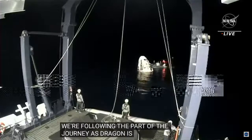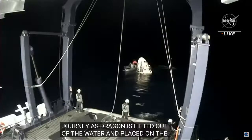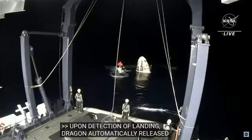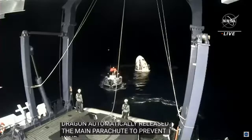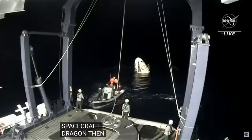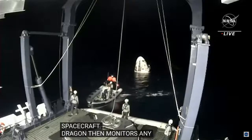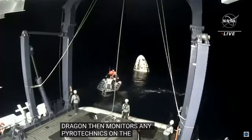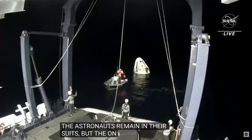Upon detection of landing, Dragon automatically releases the main parachutes to prevent wind from pulling the spacecraft. Dragon then automatically safes any pyrotechnics still present on the vehicle and may automatically perform additional minor system reconfigurations. The astronauts do remain seated and in their suits at this point, but the onboard air conditioning keeps temperatures in check inside of the spacecraft, and the communication systems on board remain powered so the crew can continue to communicate with ground.